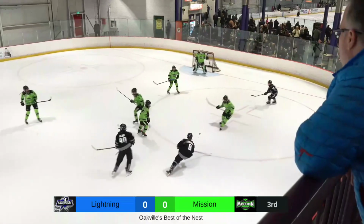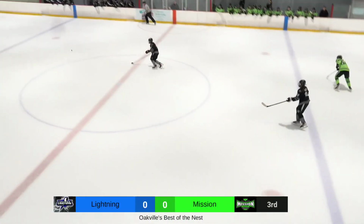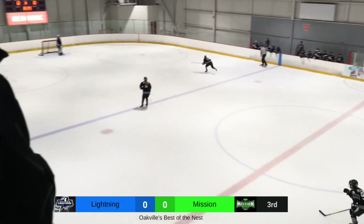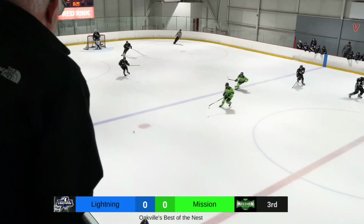Picked up by Elena. Elena trying to send it forward towards Chuck. Has to be Roth and Monaco. Monaco gets it out of the zone, sends it down, pucks him off the boards. Ducking towards the right wing circle. Mission will get a line change in. And 8:30 to go here on the near side.